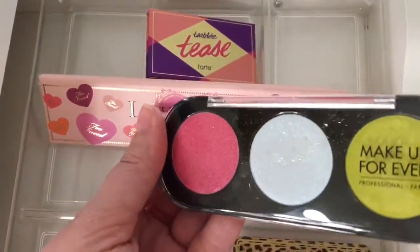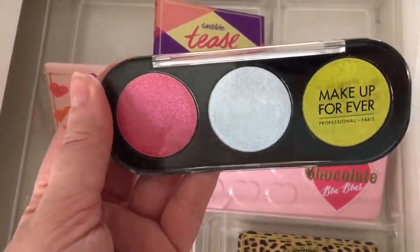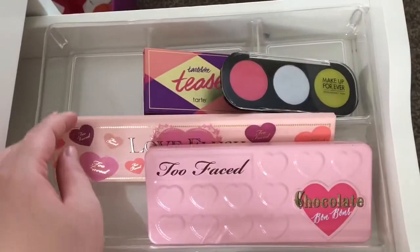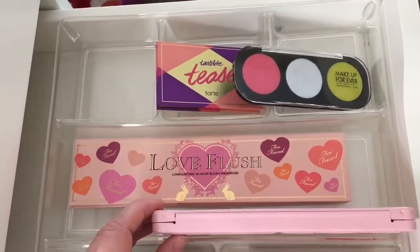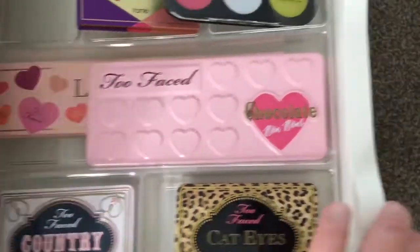3 Makeup Forever shadows. Their shadows are just amazing. They take a little practice getting used to because they're not powdery at all, but I love them. Charlotte Tease, the Love Flush, that I really do like. Chocolate Bonbons, the Country, and the Cat Eyes.